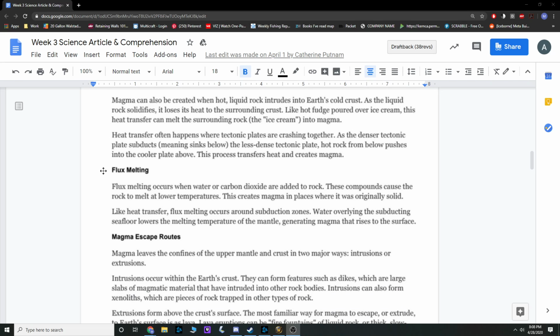Okay, the third way is flux melting. Flux melting occurs when water or carbon dioxide are added to rock. These compounds cause the rock to melt at a lower temperature. This creates magma in places where it was originally solid.